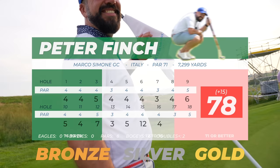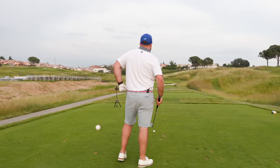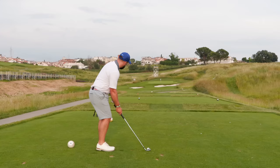Risk, reward. Right. Now, hole in one would just solve everything, right? 170 yards, great little par three. Like a triple Mackenzie green. That pin's right in the front. Just trying to carry it over that ledge.